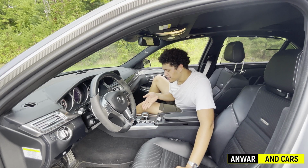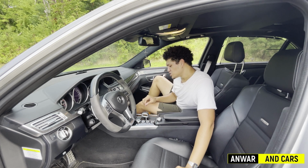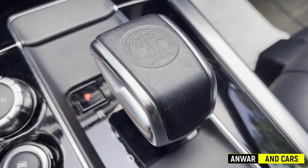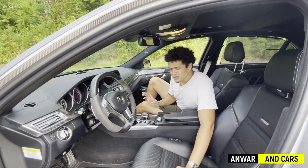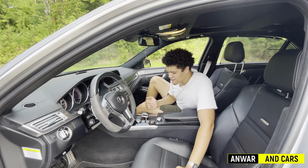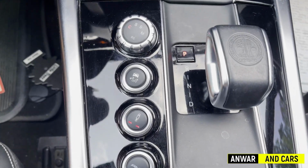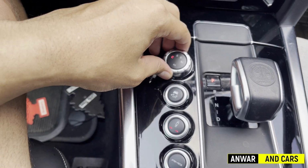Moving down to the middle, we have the AMG shifter, which is pretty cool because it's hollow. You can actually stick your finger through it. It's a little weird to use at first. When I always go from park, I go straight from park to drive. If I need to go to reverse, I need to go back up to reverse, which is kind of weird, but it works. To the left, we have all the car settings.